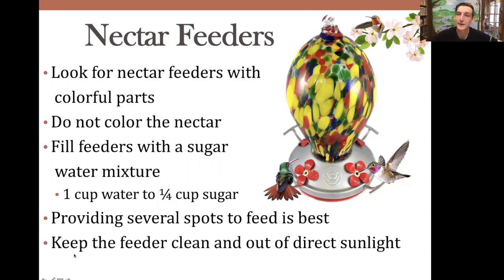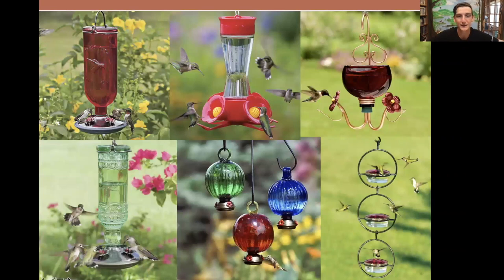The best time that you'd want to leave out a feeder, no, it's not on the slide, is within late April. And that would help with their early arrival and for those that are flying north. And these are a few other photos that we have showing all the different variances and all the different feeders that you can potentially have for the ruby-throated hummingbird.